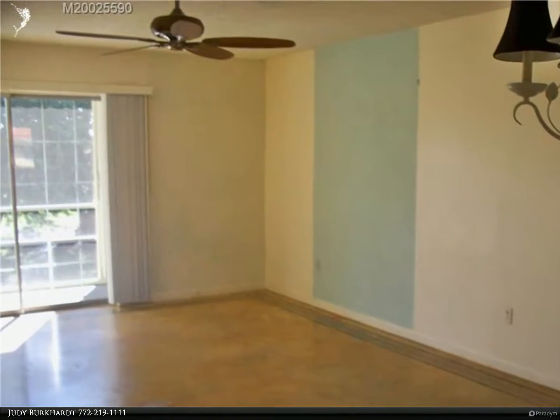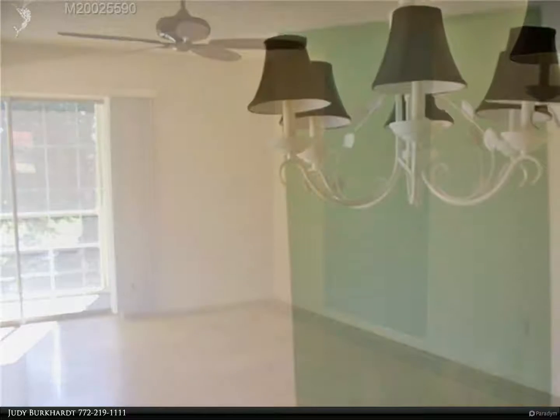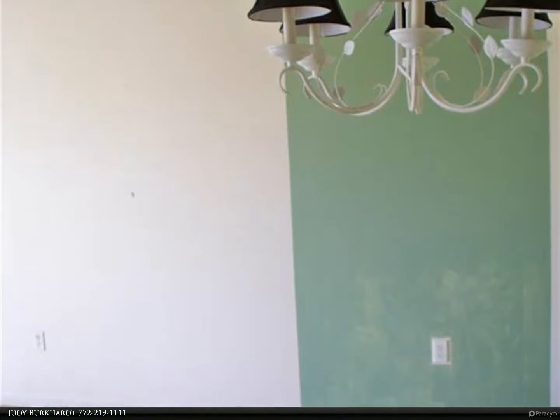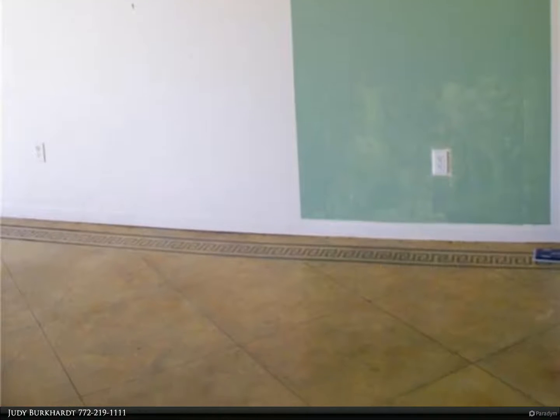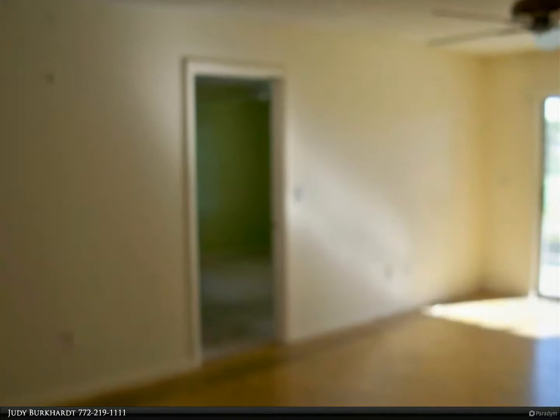Master bedroom has a walk-in closet adjoined by bathroom with tub/shower. Linen closet. Kitchen has range, refrigerator and dishwasher. Air conditioner with humidistat control.